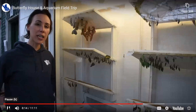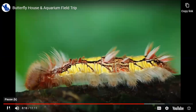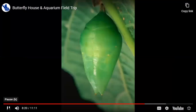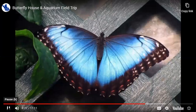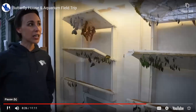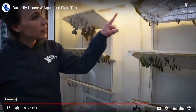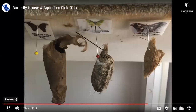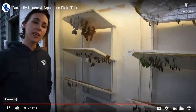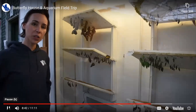Remember the butterfly life cycle. It starts as an egg, and a caterpillar hatches from the egg. The caterpillar turns into a chrysalis, and then a butterfly comes out of the chrysalis. So in this window, we have lots and lots of chrysalids, which are all of these. And then we also have a couple cocoons. The cocoons are the big, furry-looking brown ones. The difference between a chrysalis and a cocoon is that a butterfly comes out of a chrysalis, and a moth comes out of a cocoon.